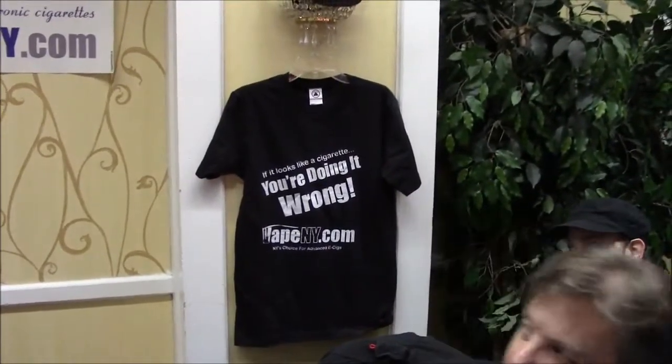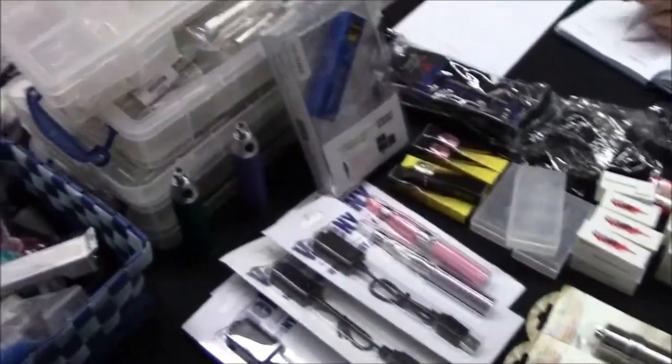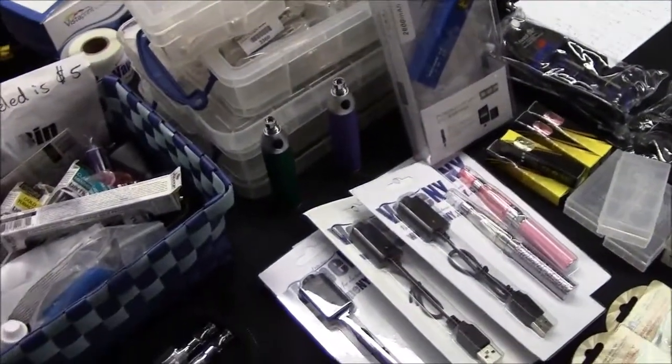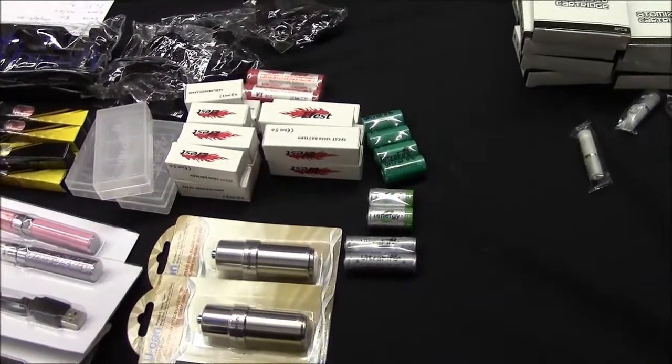All right, so these are the guys from Vape New York. And the first thing I notice about their table is not this gentleman's lovely face. It's a shirt behind him. It says, if it looks like a cigarette, you're doing it wrong. I really definitely appreciate that. They got some nice stuff here, especially for beginners. They got the Ego-style mod batteries. They got a couple little Egos. They got the U-Can, which I'm probably going to come back and check out a little bit later.